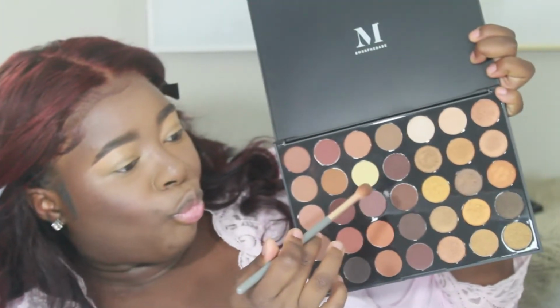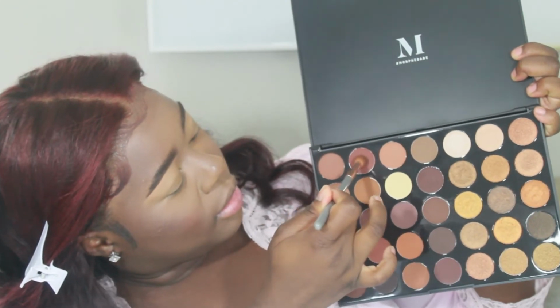The look I am attempting, I pulled out all the brushes I need because I'm super Dallas girl. I am super Dallas. So I will be going in with this shade right here, just really packing it in on the brush and just going right here because we got to create the definition I do not have in my eyes. Okay, I'm just gonna go right here. We're not gonna go all the way in.